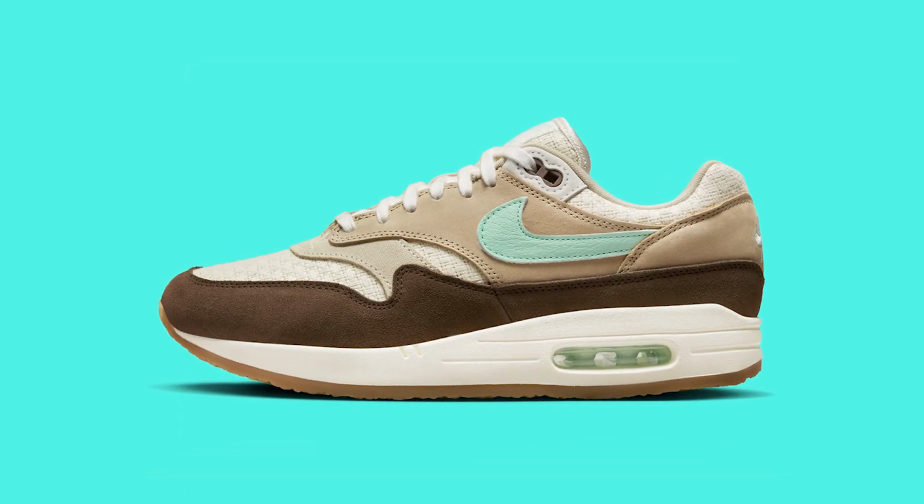I do believe that this is maybe a retro spin on a previous colorway. I don't know too much about it. I will acquaint myself more if I do get them for the review. But I just think at face value, the colorway is fire. I think it's absolutely incredible.